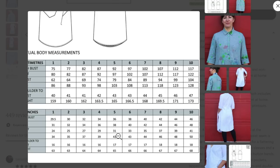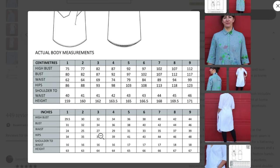That's not the best. I think at this point, if you are a size inclusive pattern company, you're going up to mid 60s. And this is far, far from that. So that's a little bit disappointing. But I mean, it is what it is, right?